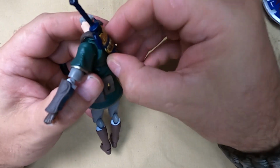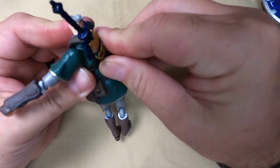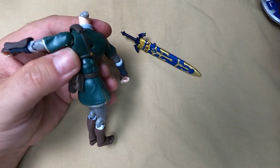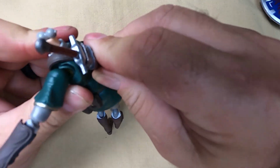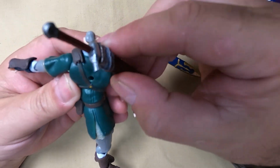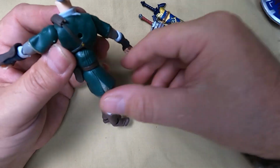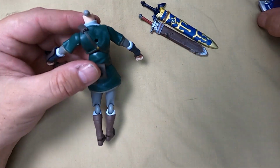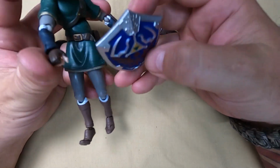That one actually went in. See, that's one of the things, maybe it was a defect, because I had to punch out this hole in the back. Let's see if this fits better now. Not really. They seem to be the same size. I don't know what's going on. Just forgive me. But he comes with the Hyrulean Shield here.